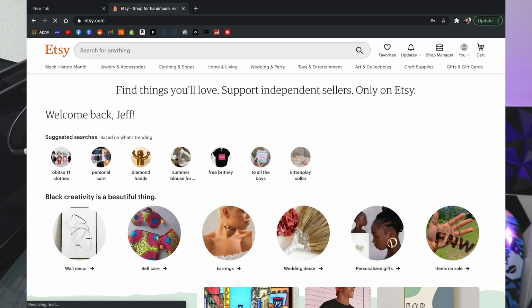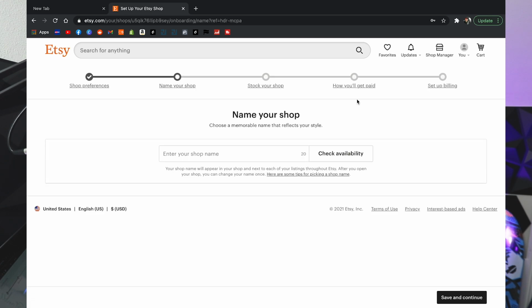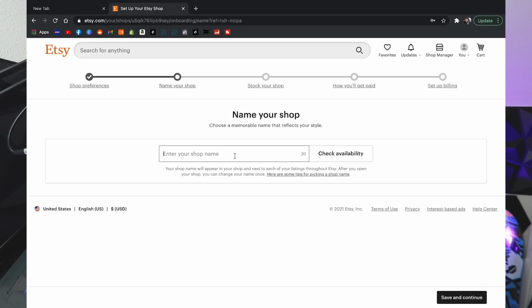And then once inside here, we're gonna come up to Shop Manager, and we're gonna get the option to name our shop. Now this one, obviously you can name it whatever you want. You're probably gonna wanna name it as close as you can to your business. And you're gonna wanna make sure that your store name is available. So we're gonna go through here.